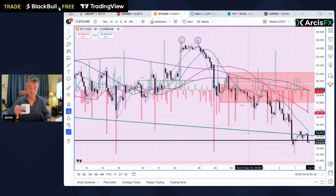This is a 4-hour chart on Bitcoin. Those two little dots at the top there, the little round red blobs in the middle of the screen, is where we got out of Bitcoin on that rally to new all-time highs. We started buying again quite soon after that, thinking after achieving the new all-time high, we would carry on up to somewhere between 94 and 104,000. But we've pulled back quite a lot, and we're down into the low 50s right now.